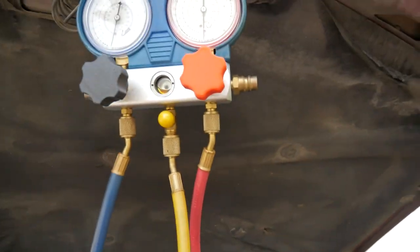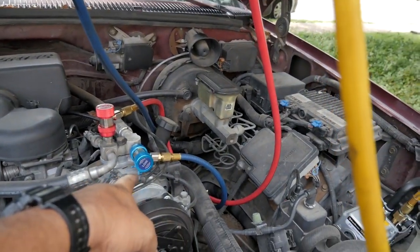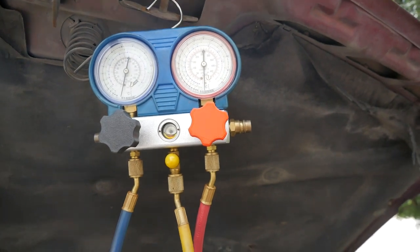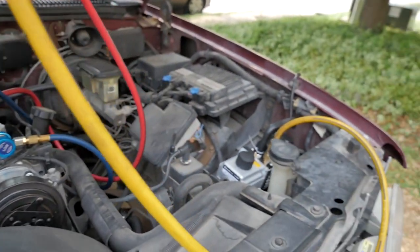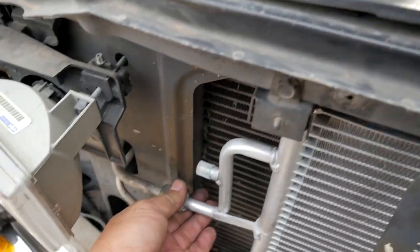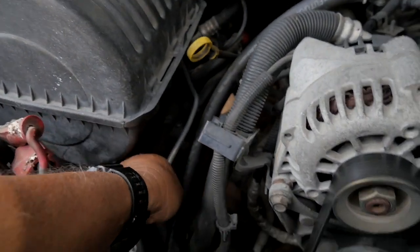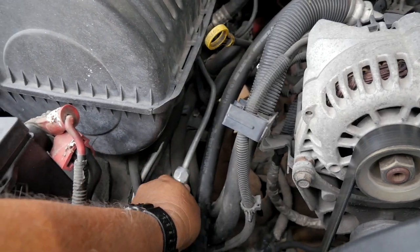I think the last time I was trying to vacuum the system, that's when I had the bad fitting, and I wasn't really getting a good vacuum on it. It was really tough to tell. So, all right, well, we'll let that go. And I don't hear anything. Those are the three spots that I put new O-rings on it.